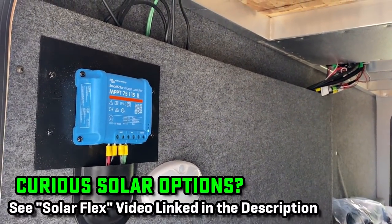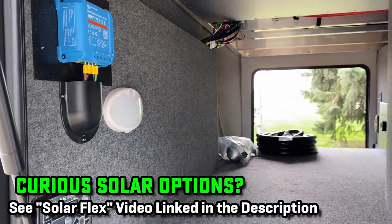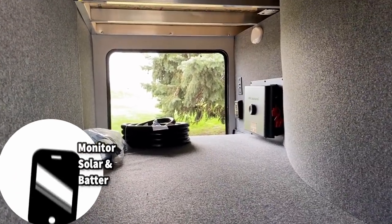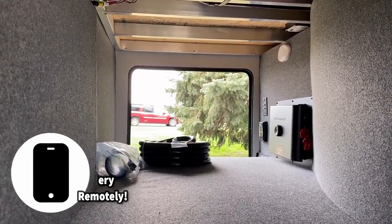Over here is our charge controller. You may notice a little Bluetooth icon. You can actually monitor the status of your RV's battery, including, given your current usage, how long you're going to go before you run out of juice, right off your phone.